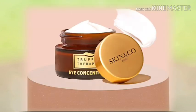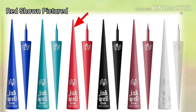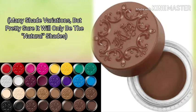Then we have the Skin & Co. Truffle Therapy Eye Cream. And then we have the Smashbox Photo Edit Eye Trios. Now the new ones that I just found on this one is the KVD Vegan Beauty Inkwell Long Wear Matte Eyeliner, as well as the KVD Vegan Beauty 24-Hour Super Brow Long Wear Pomade.